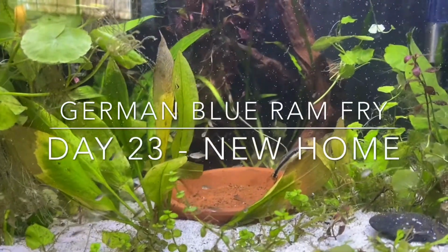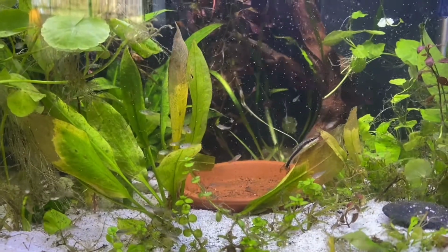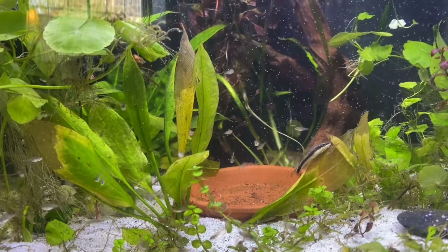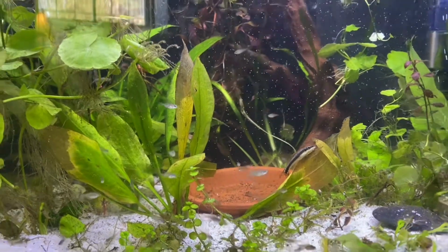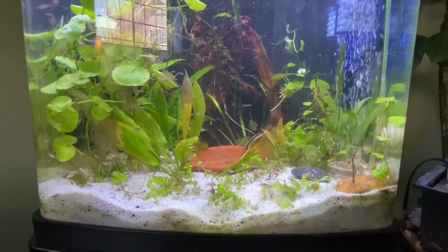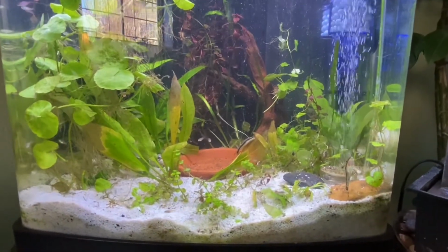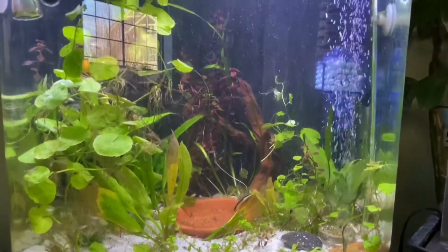Okay, today is day 23 for Thorn Spike Brood here. They were born January 28th, and there's 100 of these in here. I left 64 back in the batter bowl, and I wanted to see how they did and let them grow out in this tank.